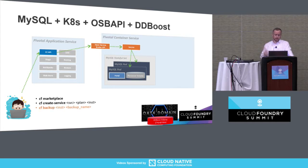So we created a CF plugin, a number of CF plugins, to do just that. So in orange now, because it's new, I could take a CF backup, pass in my service instance name, name it something, and through obviously the same path, it's going to go into Kubernetes and in this case run a job. So a job in Kubernetes is also a first class citizen. It's just a task that runs to completion. It runs, it does something, and then it stops. In our case, this job mounts our DD Boost volume for backup storage, goes into the MySQL service instance of your choice, and pushes a MySQL dump to your backup storage.